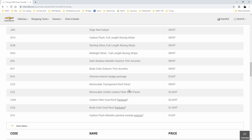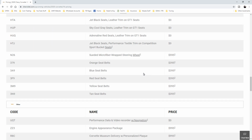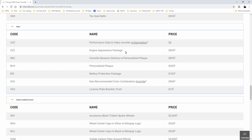That might be actually like a 2LT, which is interesting. So let's go back here. So performance data recorder with navigation. So it's got to be only with a navigation package, which is probably only on the 2LT, it looks like. So the engine appearance package, guys, it's like the fancy lights and the carbon surround on the engine. That's $995. I'm still on the fence whether we're going to do that or not. But you can get your Corvette delivered at the museum with a personalized plaque for $995.